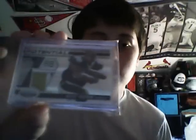Vitaly Feliz auto. AJ Griffin, rookie refractor auto, number 2/720 at the bottom. He's hot right now. Michael Pineda auto, some football. Mark Ingram, three color patch, number 250.